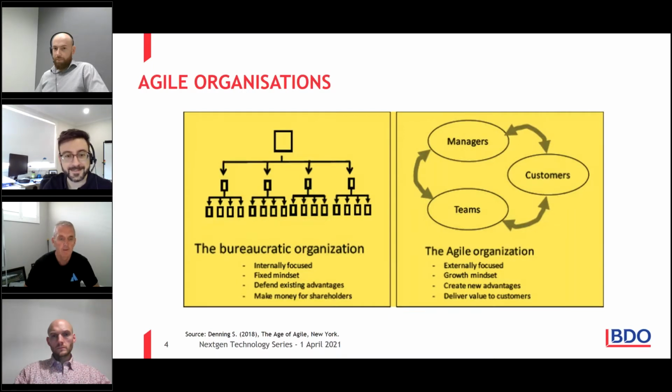Some people may be familiar with a seminal book from Stephen Denning called The Age of Agile. Maybe you can talk about this shift from a classic organization structure to now, and some of those things you're talking about that relate to Agile practices and principles that came from the manifesto, and how they're applying now in an organizational context.